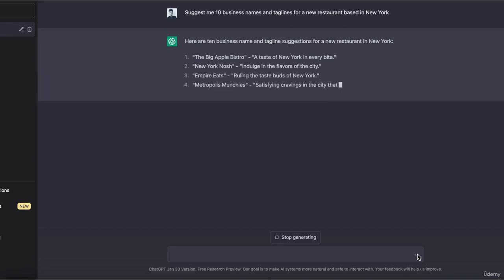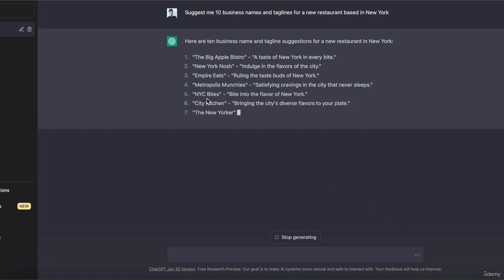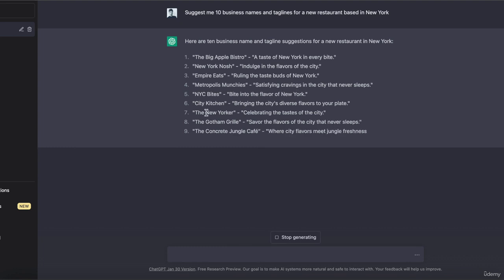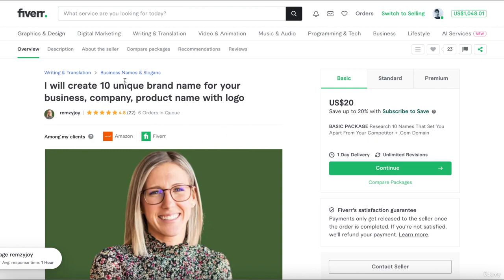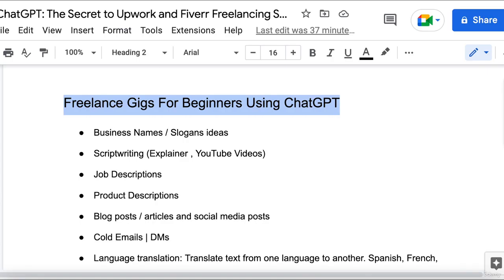business names. So for example, New York Nosh, flavors of the city. NYZ Bites, bite into the flavor of New York. The New Yorker, celebrating taste of the city. The Concrete Jungle Cafe, where the city flavors meet jungle freshness. So there are a lot of names over here. Basically, you can use ChatGPT's creativity to offer business names as a gig on Fiverr. So that is one thing.